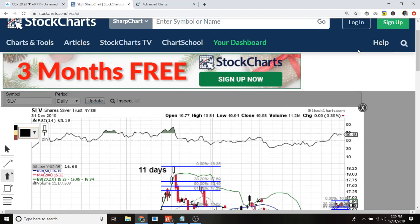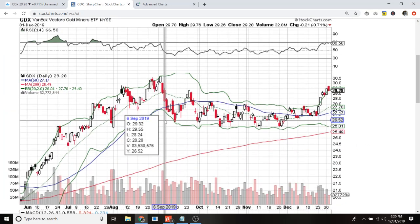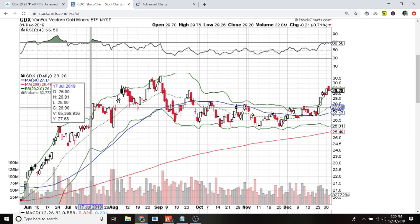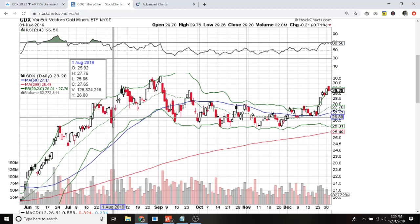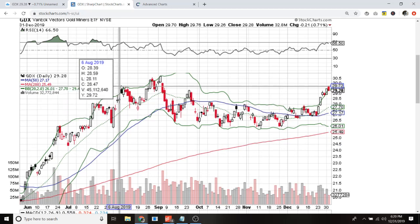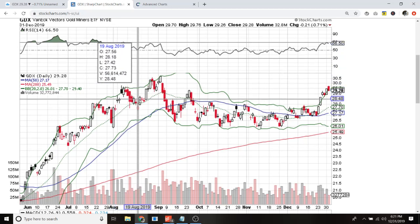Now if we close this right here, you can get a better view of GDX working in overbought, right? When it is overbought with the RSI, boom, it falls back. Outside of the Bollinger Bands, it can't remain for too long. Boom, it falls right back down to the 20 EMA. Boom, falls right back down to the 20 EMA. It was overbought again, right? Outside of the Bollinger Bands, completely overextended. The RSI barely touched overbought, and then it dropped right back down below the 20 EMA.